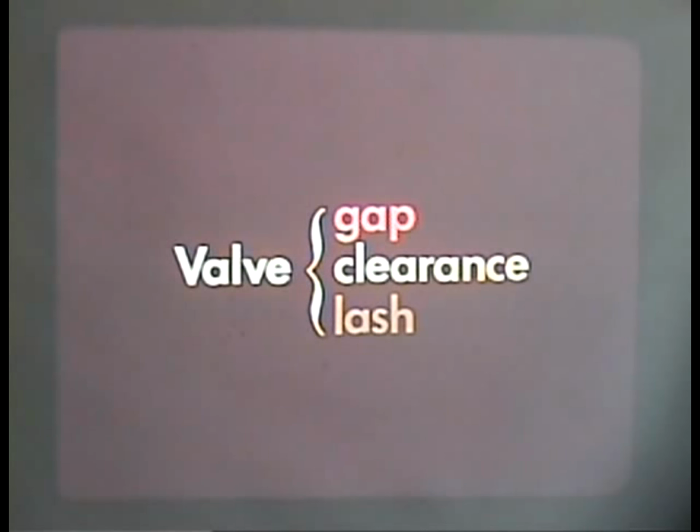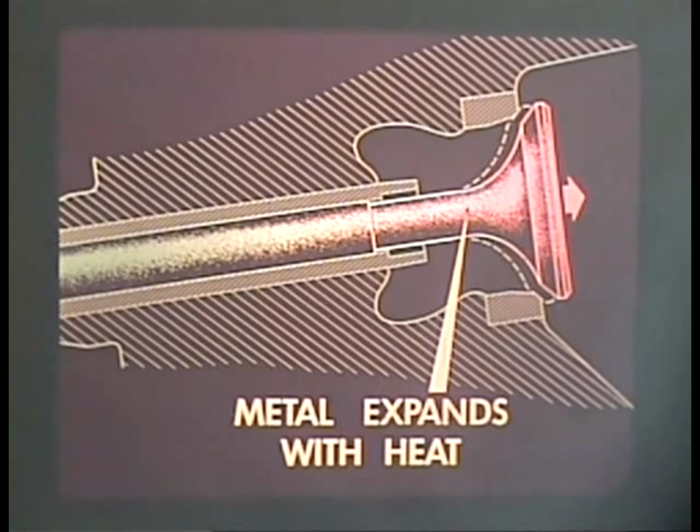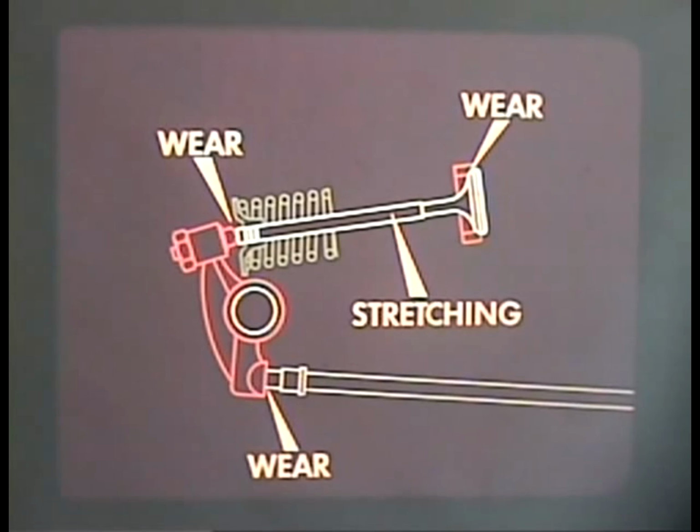In the following sequence of drawings, we can see why an improper valve gap can seriously affect valve timing and engine performance. For one thing, the engine must operate when it is cold and when it is hot. Metal expands with heat and contracts with cold, but not all parts expand or contract at the same rate. Allowances must be made for these variations. In addition, valve gap adjustments become necessary from time to time because of wear between valve faces and seats, wear on valve stem ends, wear on push rods and rocker arms, and even stretching of the valve stem, which is under tension by the valve spring.